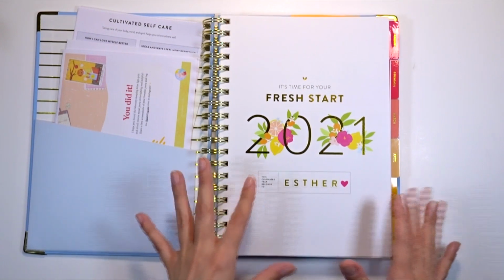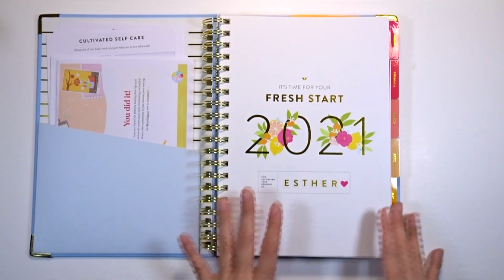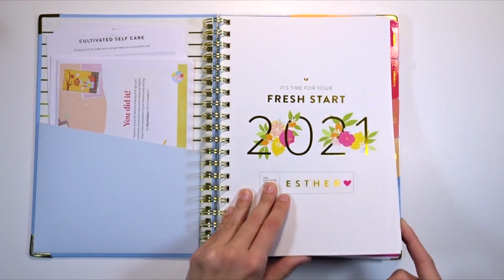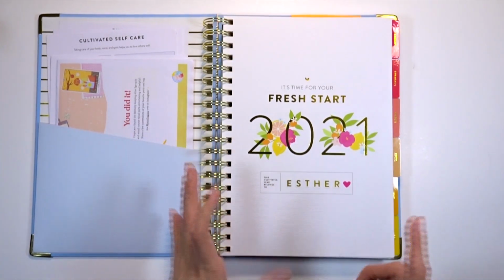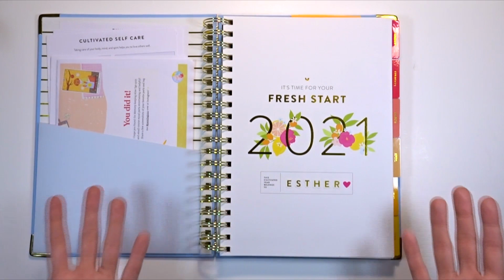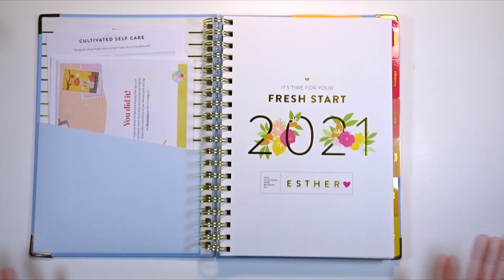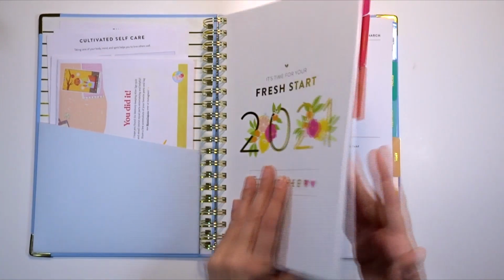I really loved it, but this next year they made some changes that I didn't enjoy, so I'm not going to be using this for next year. But it doesn't mean that it didn't work well. It's just that the changes that they made are ones that I didn't find useful, so I wish they would have made the same version as the 2021. If they had, I probably would have gotten another one, but this planner worked really nice.